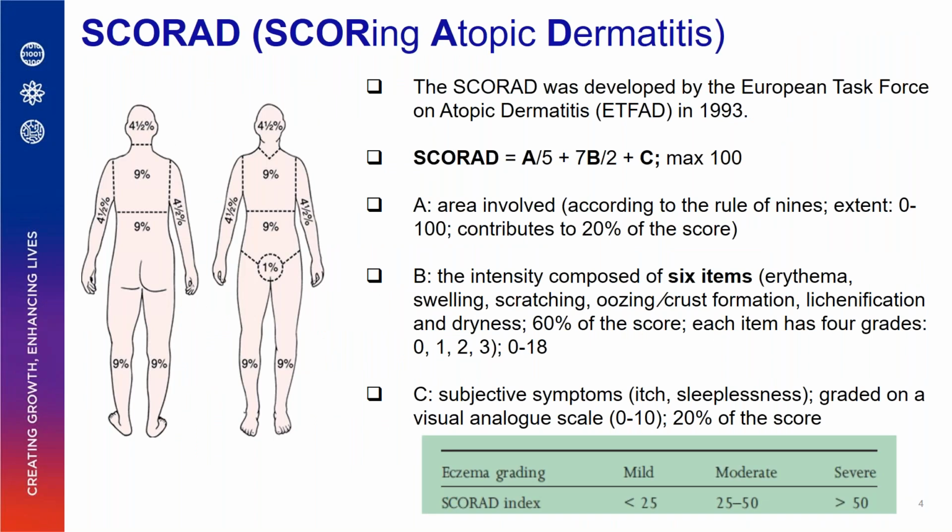Now, let me take you to one of the common subjective scoring systems used for eczema severity analysis, which is SCORAD, which stands for Scoring of Atopic Dermatitis. It has 3 parts mainly: the area of the body, intensity, and subjective symptoms. Area involved is basically in an extent of 0 to 100, which contributes to 20% of the total score, while intensity is constituted by 6 items, that is erythema, swelling, scratching, oozing, lichenification, and dryness.